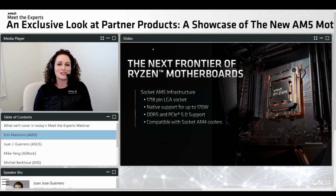And then, of course, the socket integrates all those new next-gen IOs, including things like dual-channel DDR5 memory, and really driving the most PCIe Gen 5 lanes from the processor to the socket that's available in the industry right now.